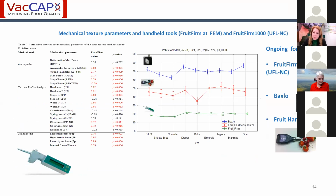After meeting the advisory panel of the project, we were asked also to correlate the data that we were producing with the texture analysis with more easy and cheap handheld tools. So we published the data related to the Fruit Firma within the same publication, and there are strong correlations, although they are correlated with most of the parameters without giving a strong distinction, that might be speculative, into mirroring the different cell layers. And we are also doing a validation on tools other than the Fruit Firma.